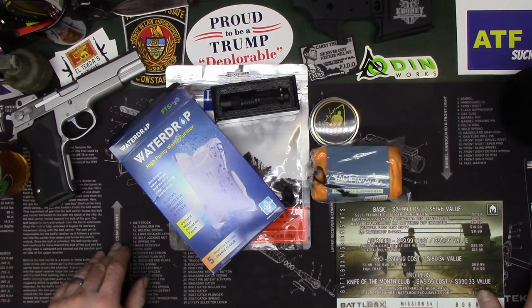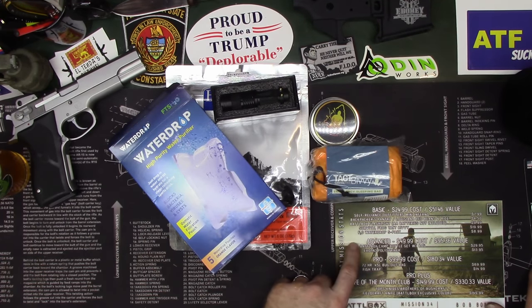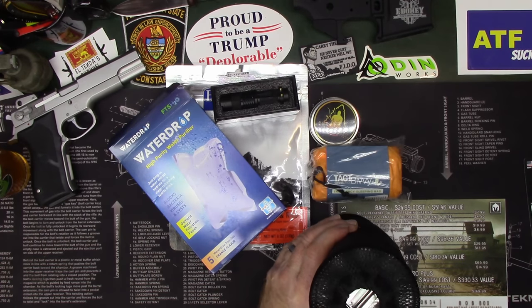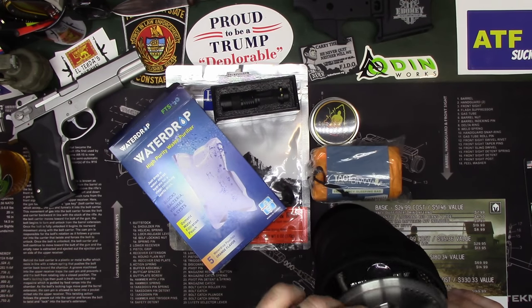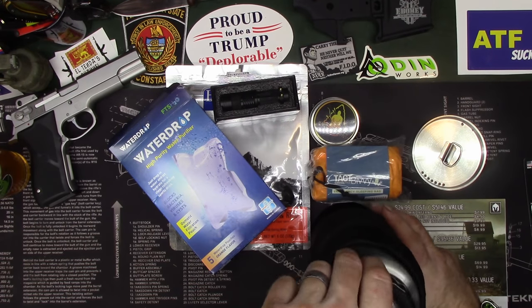Now we step up to the advanced, which means this is going to be in the box, plus this particular month, two items. The BattlBox Camp bottle set, a $30 value. Definitely something else I want to add to the bug out or camp pack.